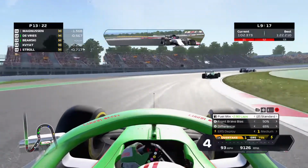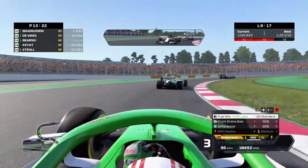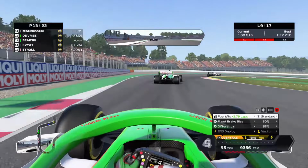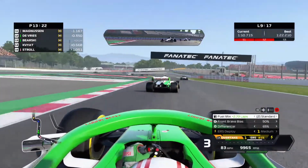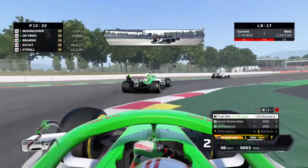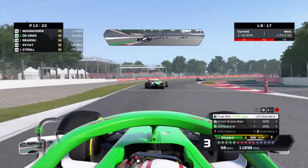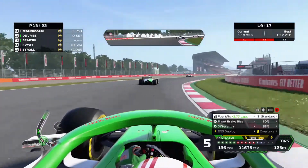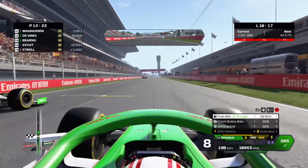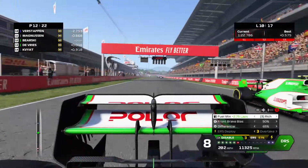Yeah, just trying to make a pass there, trying to keep the sport interesting. Don't mind me. Gonna try and get past our teammate if we can here. And we're gonna get past him pretty quickly, it looks like. So hopefully he can gain some speed.